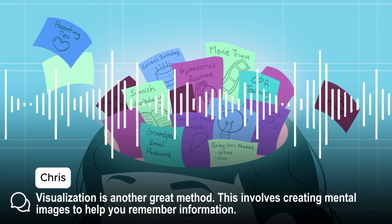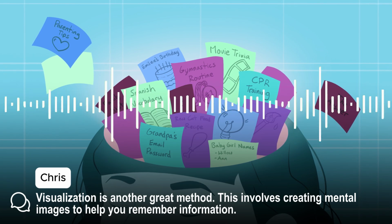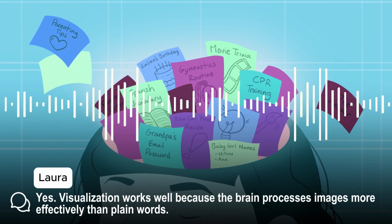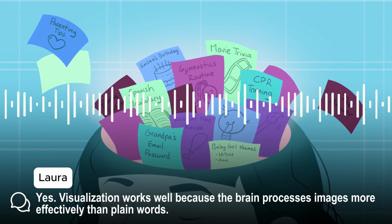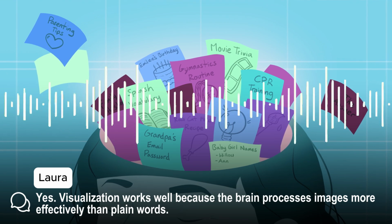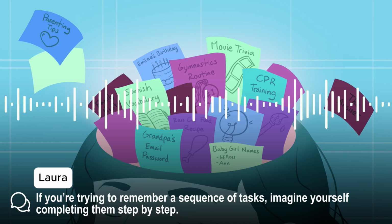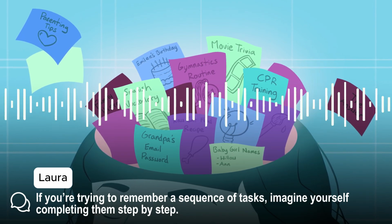Visualization is another great method. This involves creating mental images to help you remember information. Yes, visualization works well because the brain processes images more effectively than plain words. If you're trying to remember a sequence of tasks, imagine yourself completing them step by step.